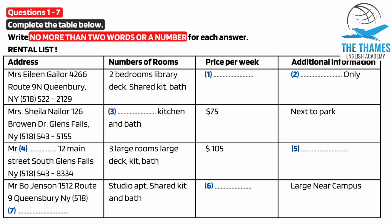What about the one on Route 9N? It looks like it's big with a library and a deck, but it doesn't say how much it costs or anything else about it. Oh yes, Mrs. Gaylor's apartment. That one is actually only a 10-month rental and it is going for $156 per week. It's quite a nice place. She only rents for 10 months each year because of horse racing season. Then her relatives all come to stay, so tenants have to move out. It's a little bit inconvenient, but past tenants have really enjoyed their stay there. Oh, well, we need it for a full year. I guess that one is out.